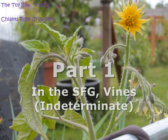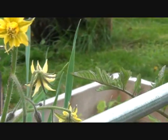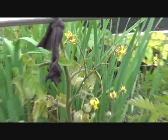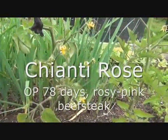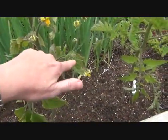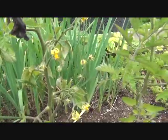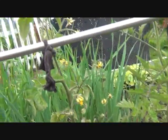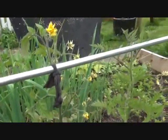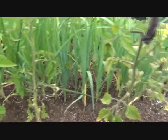This happy little guy is Chianti Rose. It's a potato leaf kind of a tomato, and so far it has lots of pretty blossoms. I can see where it's dropped a few blossoms, I suspect because it's so cold and wet out, but it's new for me this year, so we'll see what happens with that one. Happy little blossoms.